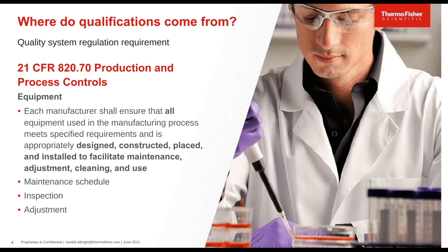For two, inspection. Each manufacturer shall conduct periodic inspections and records in accordance with established procedures to ensure adherence to applicable equipment maintenance and schedules. The inspections, including the date and individuals conducting the inspections, should be documented. For three, adjustment. Each manufacturer shall ensure that inherent limitations or allowable tolerances are visibly posted on or near the equipment. When a new laboratory equipment or instrumentation is installed into a workflow, an IQ, OQ, PQ should be performed.